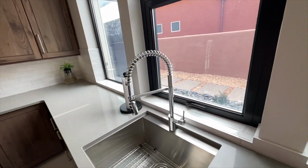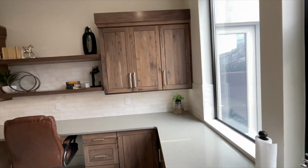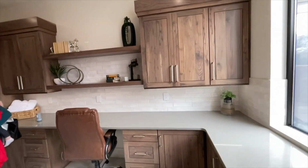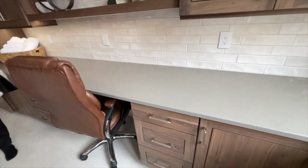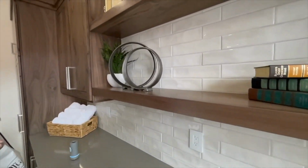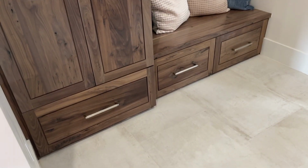But beautiful cabinet work here, and I just really like the overall look of it. I like how you have a sink in here and plenty of counter space to get stains out, or whatever you're working on with your clothing. But it looked very beautiful. And now these cabinets were also seen in other places throughout the house, and I think they were a very nice color. I love the backdrop with the white tile too.